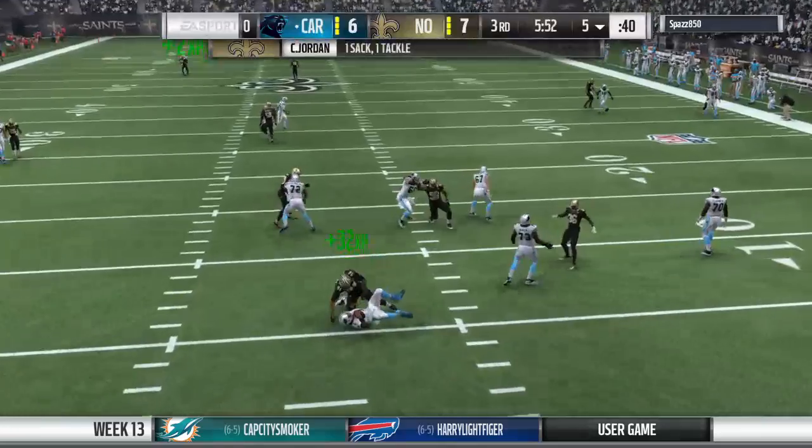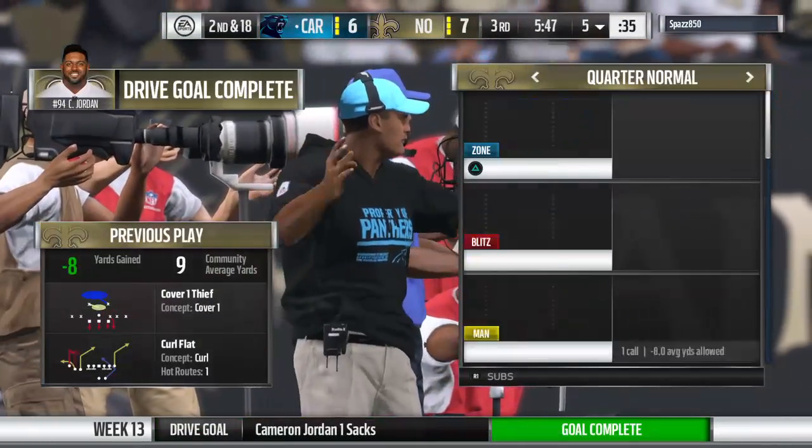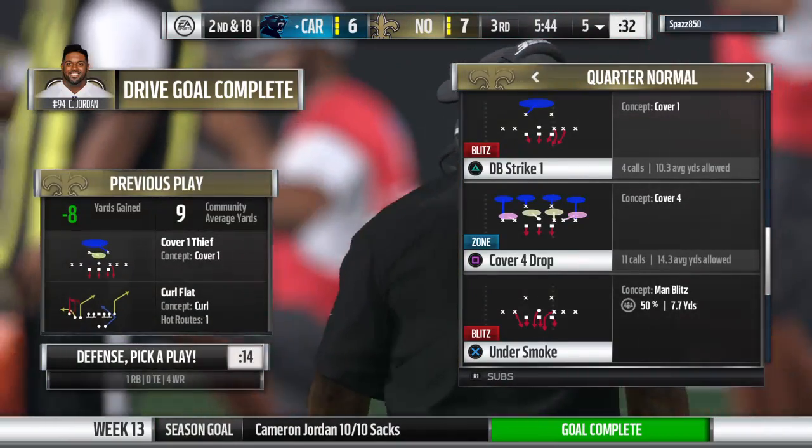And he's going to go down. Back at his own 5-yard line, it's a sack. Well, if an offense is going to throw the ball on this part of the field, any pass rusher will tell you that's his favorite part.